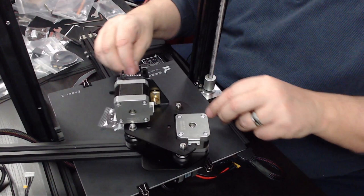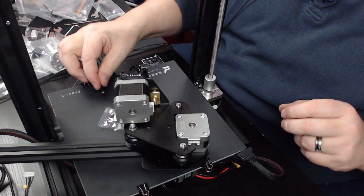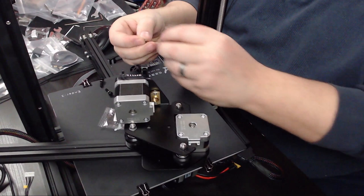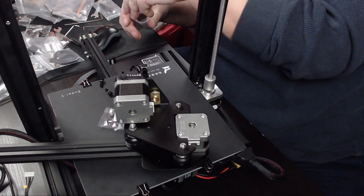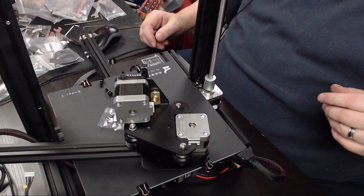Raymond Emsley says he took all the lock washers off of his stuff. Yeah, honestly, I haven't run mine super long term yet, so I haven't seen yet if any of them are coming loose. I can tell you on the hot end, you kind of want to tighten that thing down because screws will come loose at the easiest movements. Absolutely, but it's probably not the end of the world if you forget to add them.